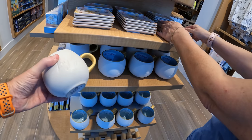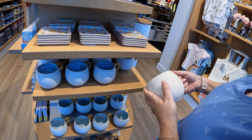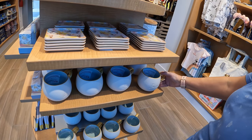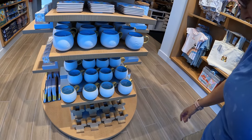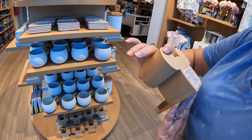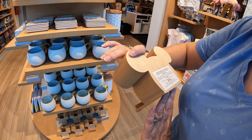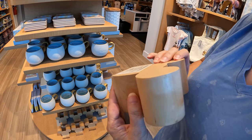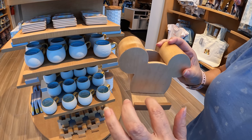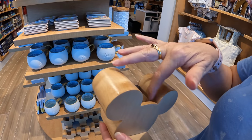13 bucks for the cups. It's got the hidden Mickey on the other side. Not really hidden, because it's there. What's that? Something that I have. What does that say? Anybody got any clues what that is? Phone holder? So why would you have that there? I don't know.